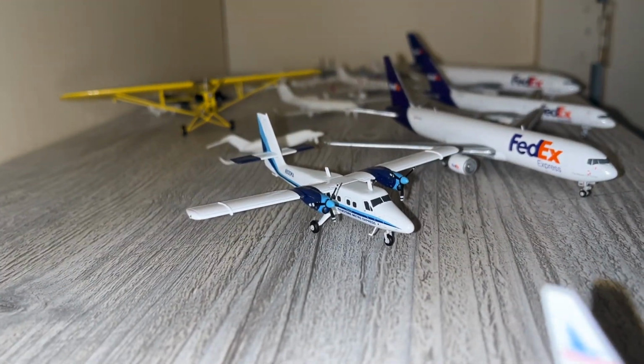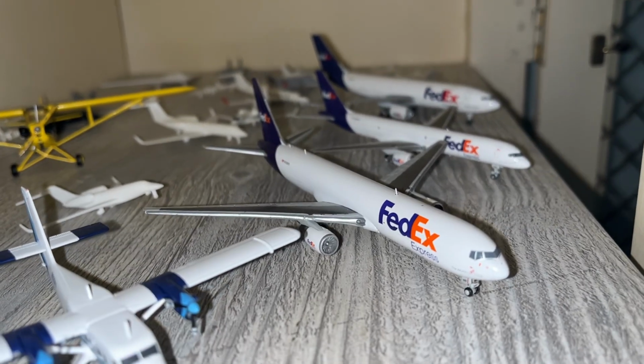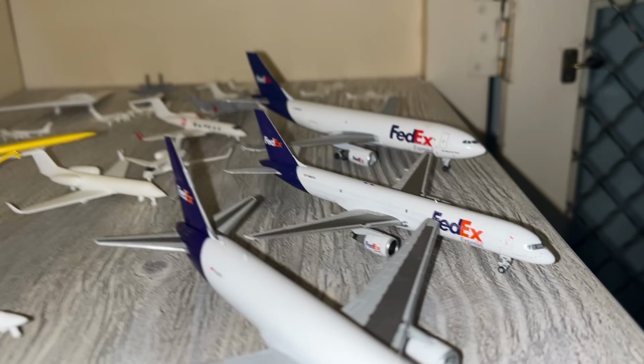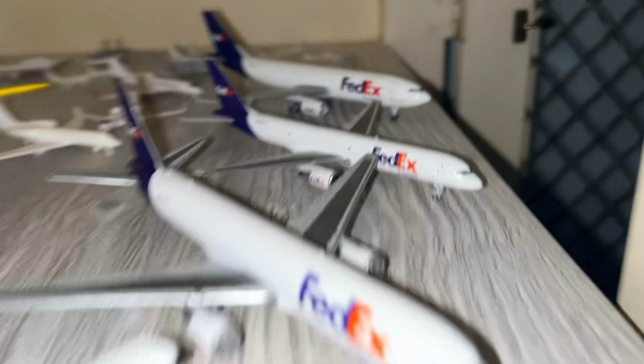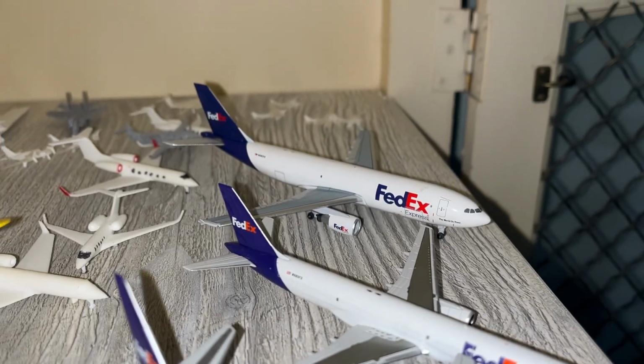We've got an Eastern Twin Otter. This is a 1 to 200 model by GeminiJets. And then a couple FedEx planes over here. 763, 752, and an A300. This one is a GeminiJet. This one's an NG model. And then we have an Aero Classics right over there.